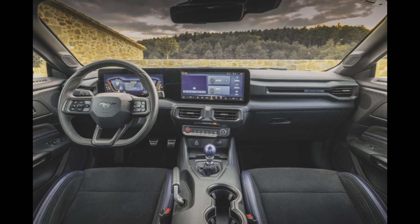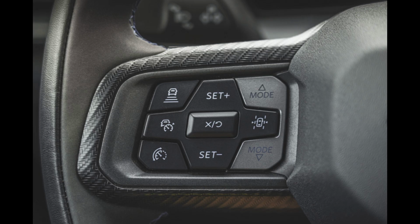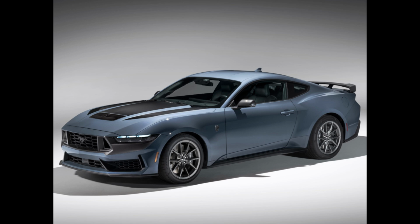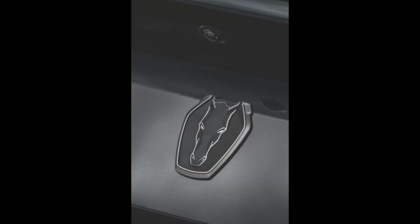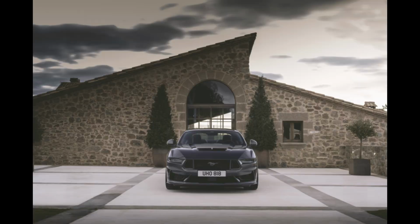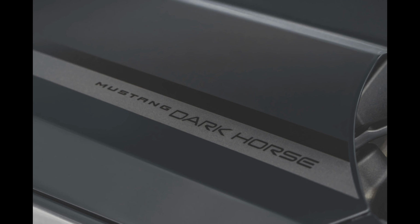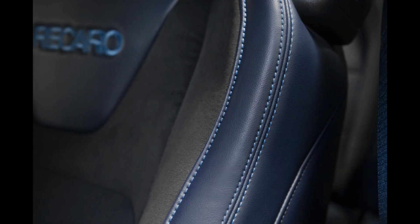However, in actuality, and particularly when in the flesh, the Dark Horse feels and looks like it comes from a different gene pool than the standard GT, which is a far better machine than its predecessor, and I'd offer a cigar to the individual who came up with the name. Thankfully, the remainder of the vehicle lives up to its impressive new moniker, even though the European version only sees a 7 horsepower increase over the standard GT's 440 horsepower and 540 Newton-meters of torque, 447 against 440.